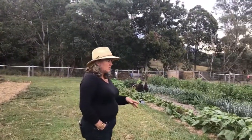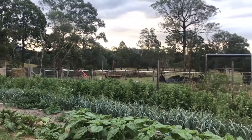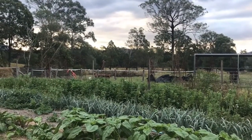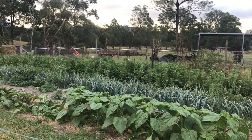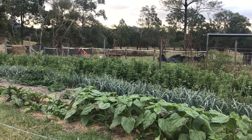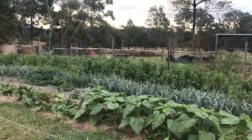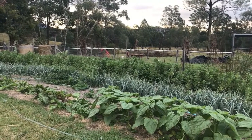So let's come and have a look at the garden that I've been planting the most. And if we can zoom in on this garden, we'll have a quick talk about what we've got in here. As I mentioned to you before, I love growing companion plants. So we've got the sunflowers with the silver beet. You'll see perennial leeks. You'll see potatoes behind that and broad beans.